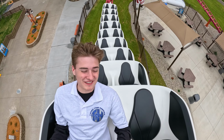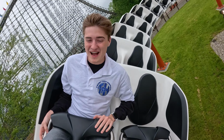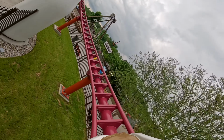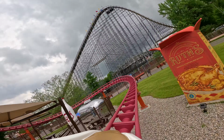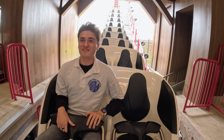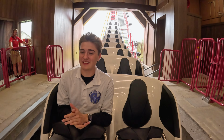These are always so much steeper than you think. I love it. The excitement continued as we did the entire route in reverse, adding a fun twist to the adventure. Although slightly slower on the return, the thrill remained as we sped backward through the station and gently to a stop, then concluding our exhilarating journey on Good Gravy.